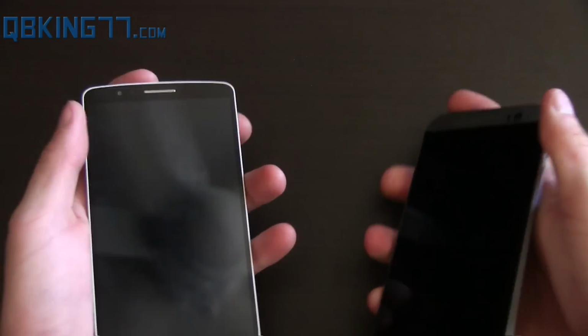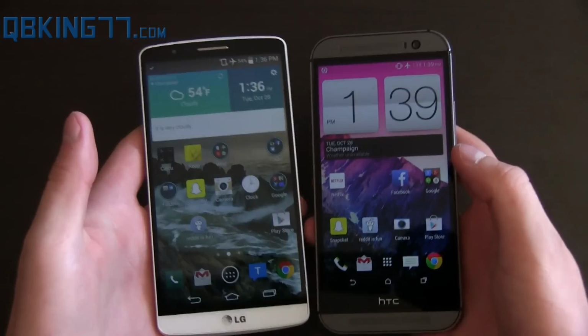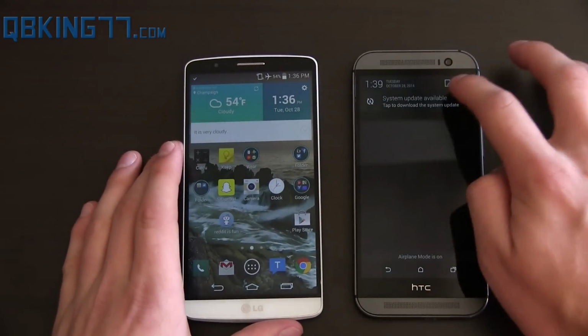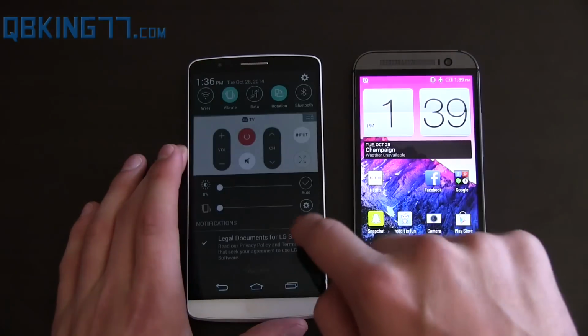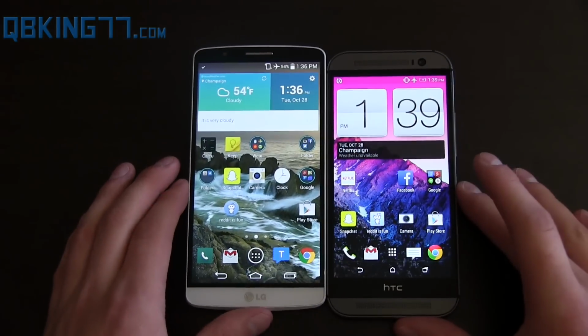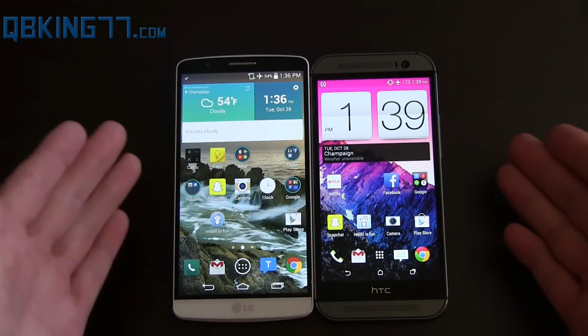Now flipping it over and going back to the screens, I do have brightness turned all the way down on both devices. So this would be all the way down. Let me turn it up actually on both of them so you can get a little idea. This has little toggles here that I can go maybe to about 50%, and this has a brightness bar right here that I can go to about 50%. So here's 50% on both of the devices. As you can see, they're both great screens.